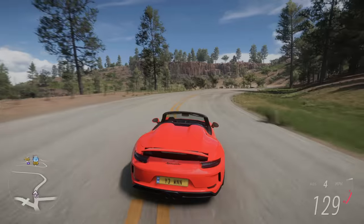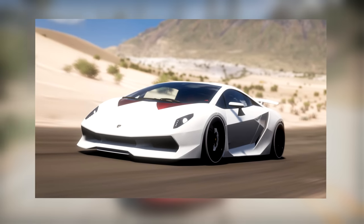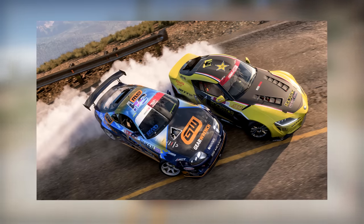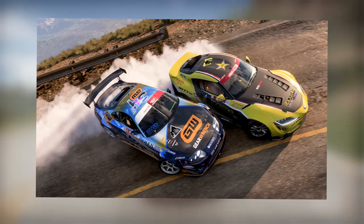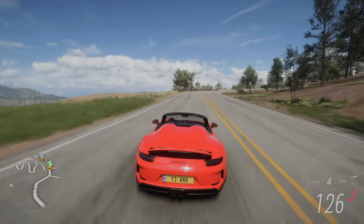It is I. Now in Forza Horizon 5, if you want a fast car, you get a Koenigsegg Jesko. If you want a Goliath Monster, you get a Testo Elemento. And if you want a drift missile, you pick one of the Formula Drift cars. But what if you want a car that's quirky and fun? Well, that is why I made this video, as here are 10 cars with interesting quirks and features in Forza Horizon 5.